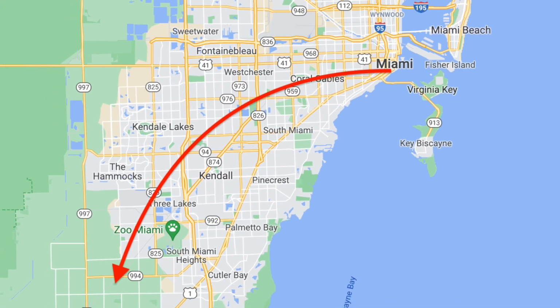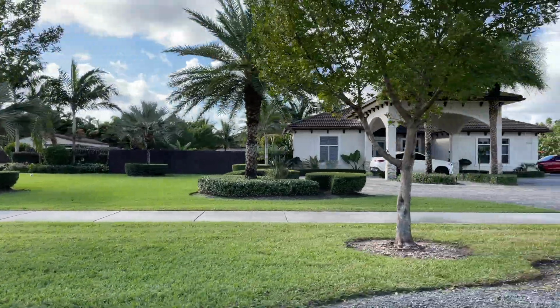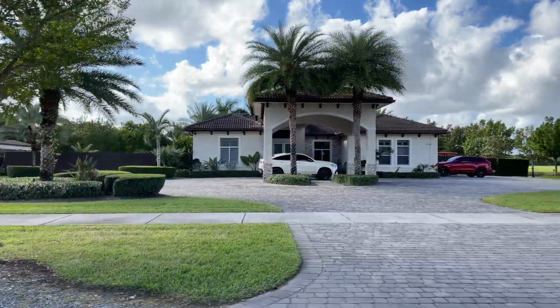So the Redlands is actually only about 20 miles southwest from downtown Miami. Believe it or not, it is so close but yet so different. Here we more commonly see homes sitting on a couple of acres of land, if not more, as opposed to central Miami where a 7,500 square foot lot is considered expansive.